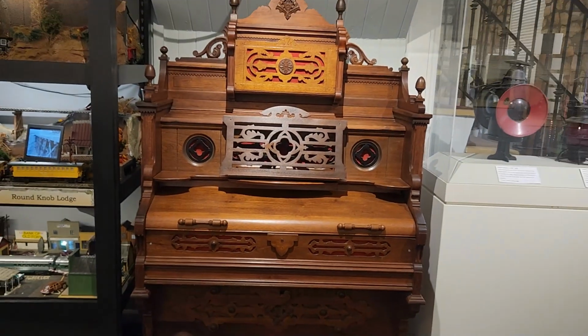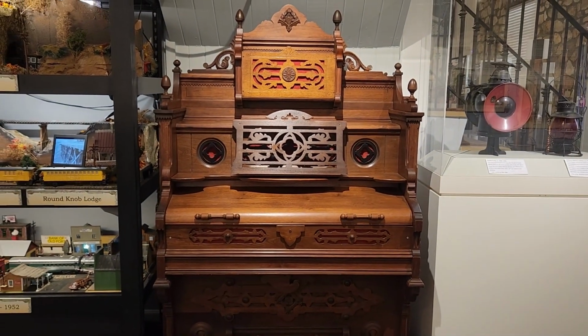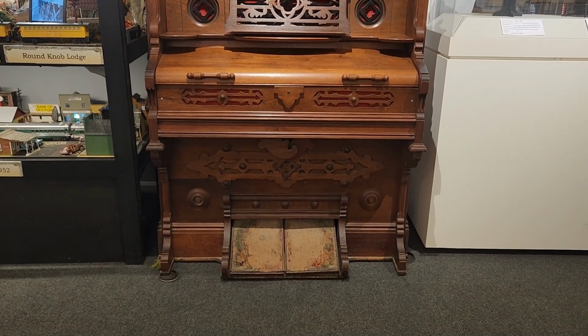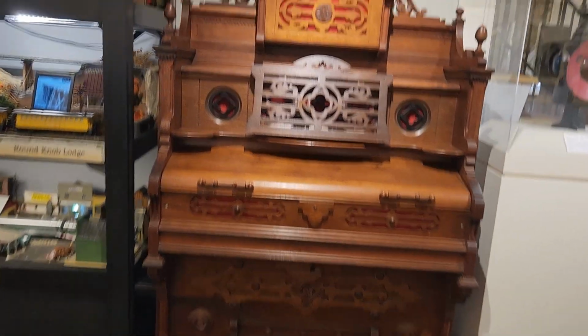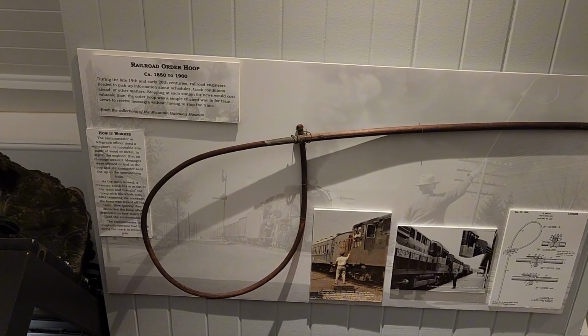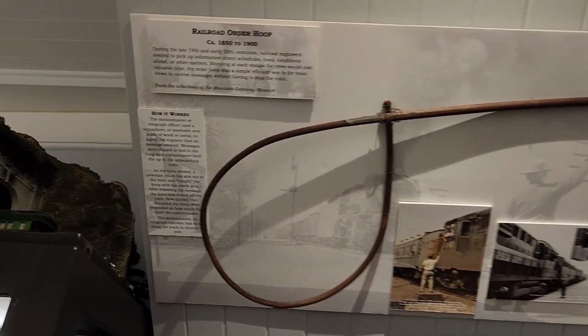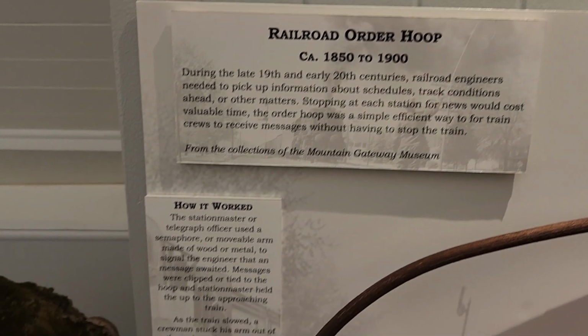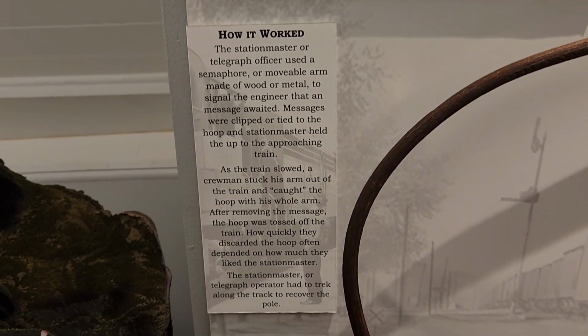Now this is kind of cool right here. I like that. I think that's considered an organ because of the big pedals in there. And then you have order hoop, which is right there. And then how it worked.